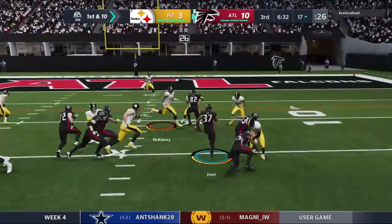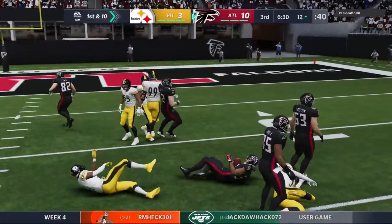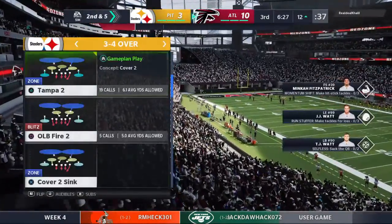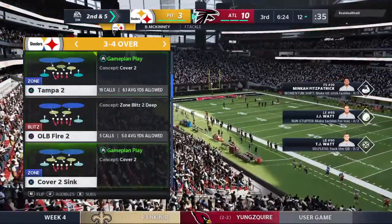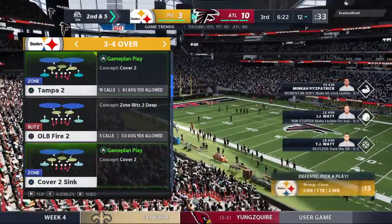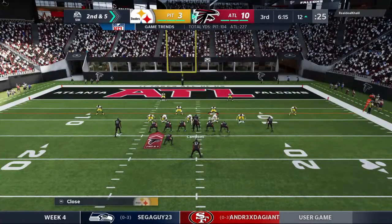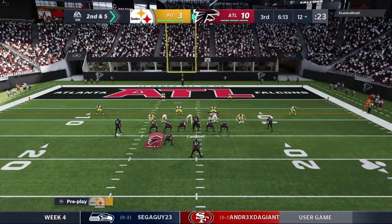They'll keep it on the ground. Dent. And he'll go down here at the 12-yard line. The ball carrier, Bernardrick McKinney there to make the stop. Bernardrick McKinney on the tackle. It's a gain of 5. After the pickup of 5, here's 2nd and 5 at the 12-yard line.